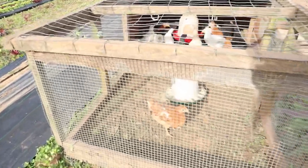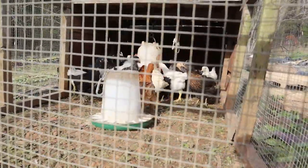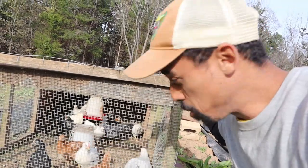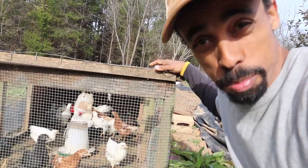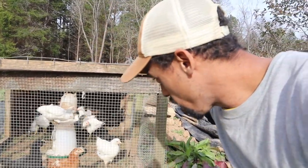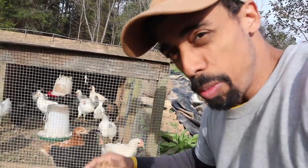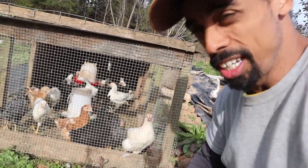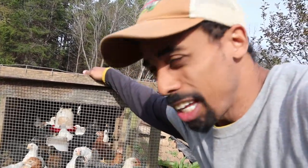So right in here, we have our layers that we're raising. You can see they're quite a bit smaller than our broilers, but hey, they're supposed to be. These are egg layers, not meat birds. Now those meat birds don't have much longer here on the homestead, and hopefully these guys have a lot longer. So we're moving them in their tractor as well. This is one of our older, clunkier models, so I do what I have to do to move it.